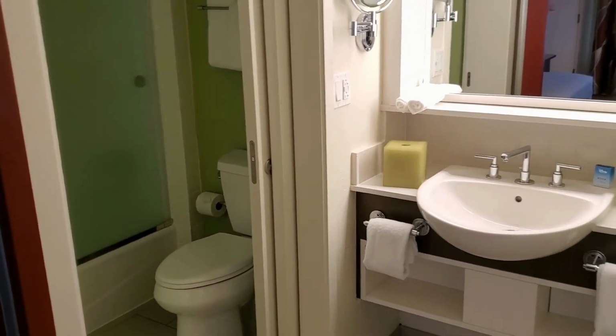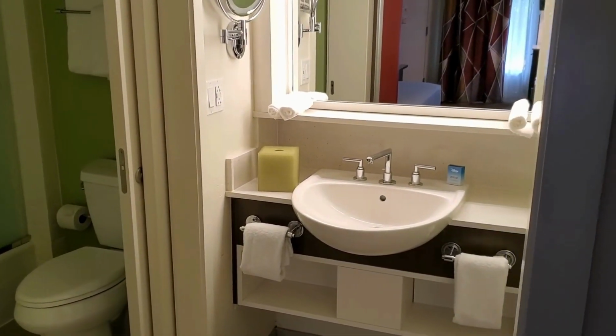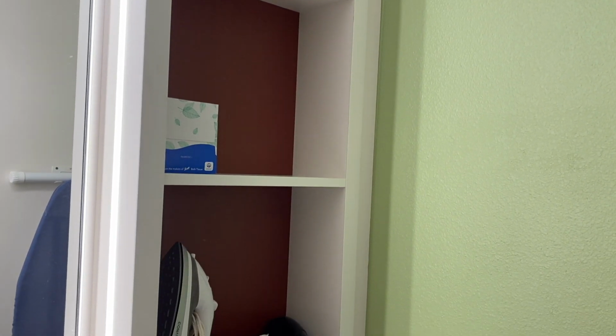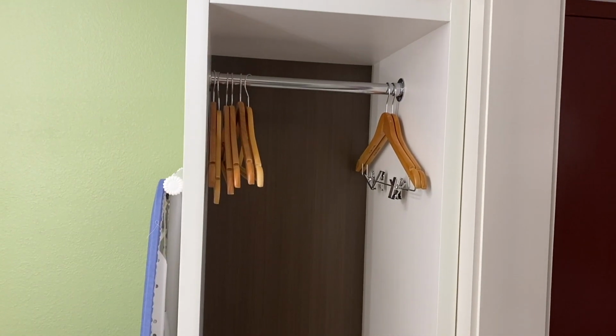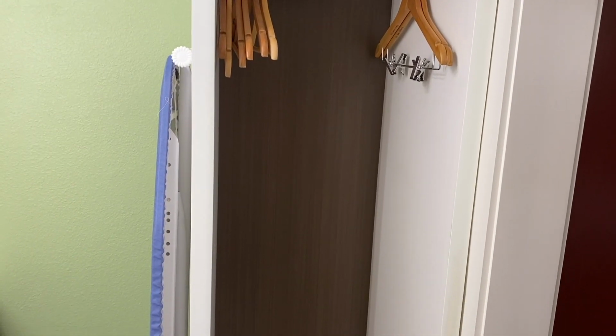The bathrooms of the All-Star Resorts have a large sink with decent counter space and shelves. There's also an ironing board, hair dryer, and small closet for your convenience. A pocket door will separate the shower area so 2 people can get ready easily in the mornings. And of course, it includes shampoo, conditioner, and body wash. Plus, it has a full tub.